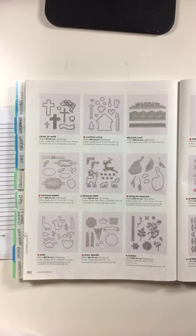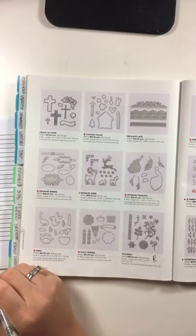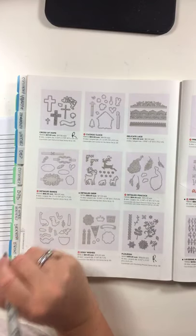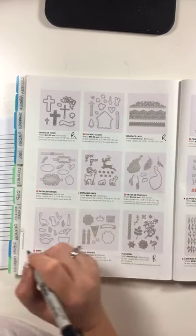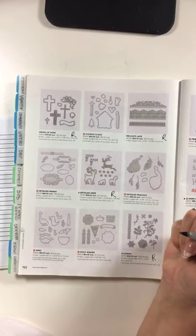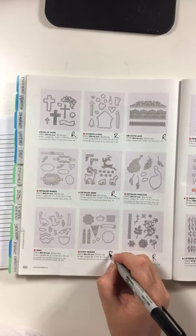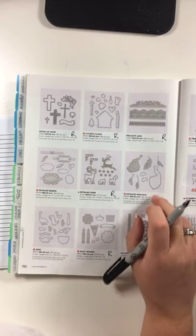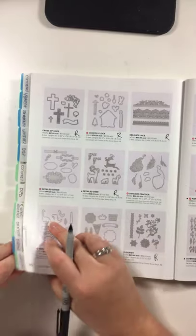192, Flourish Dies. The Flourish Dies are retiring. Cross of Hope Dies is retiring. Delicate Lace Dies are retiring. Detailed Deer Dies are retiring. Cuckoo Clock Dies are retiring. Doily Wishes is retiring. And that's it. The Dino Dies are going back. The Peacock ones are retiring too. I'm pretty sure. The Peacock.